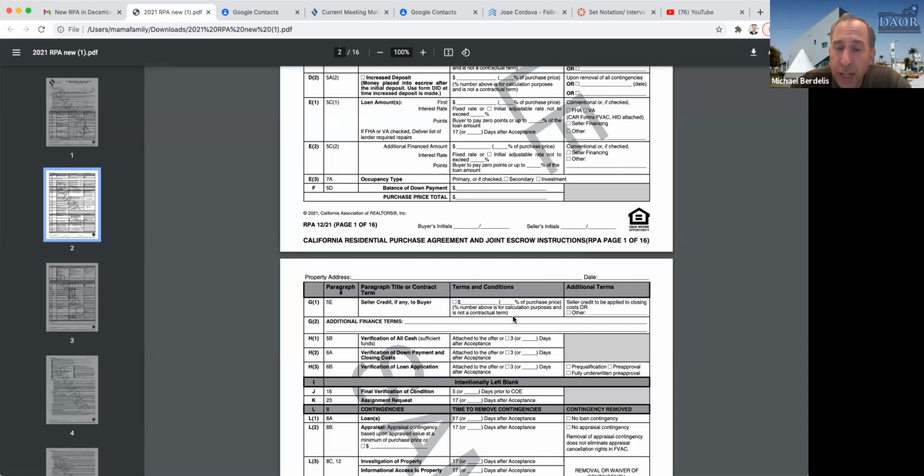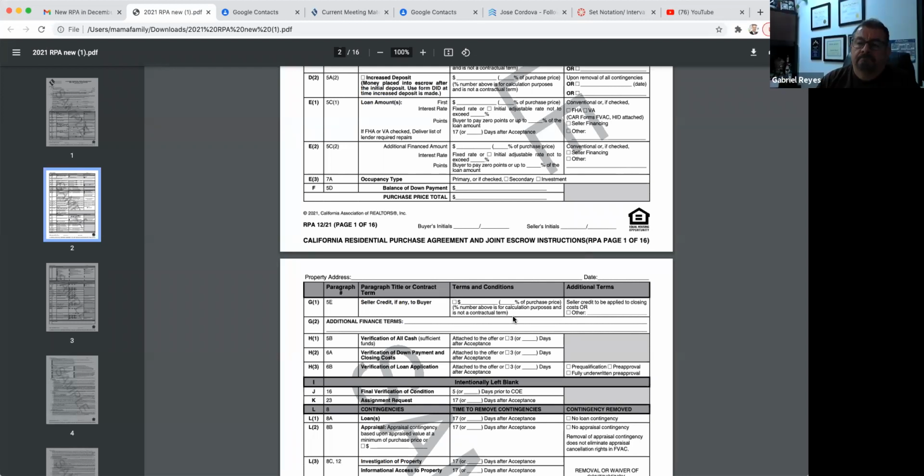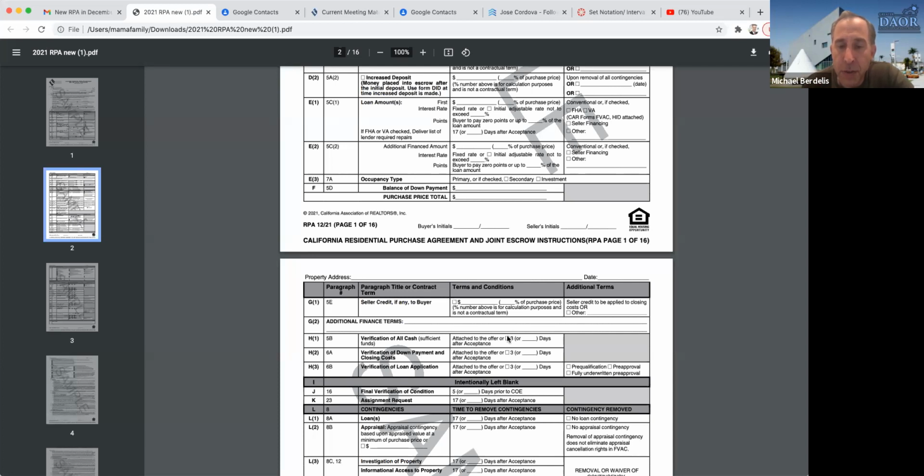So, additional finance terms, G2. There used to be its own line up above, and that used to be where we would write in the credit that you'd want to ask the seller for, but it's still there. They left it there. In terms of verifying if it's a cash deal, there's the time frame, 3 days. Okay, if it's attached to the offer or if it's going to come in so many days later. You have to check off the box if you want to ask for more time, whether it's 3 days, which is the default, or another time.